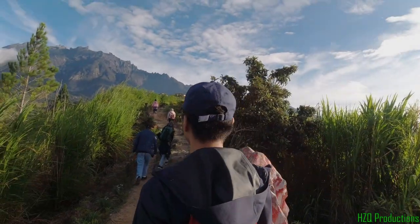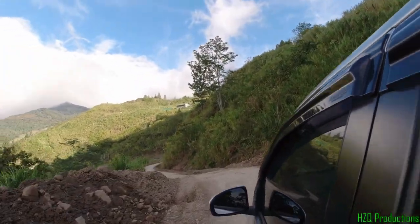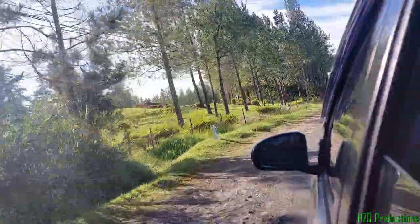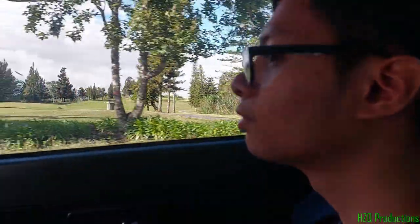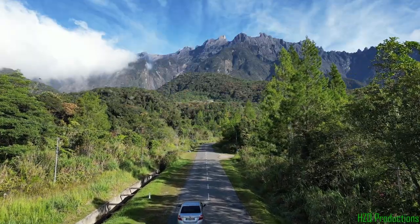After soaking in that insanely beautiful view, it was time to head back down. With Mount Kinabalu still in the background, we thought we'd go for a short drive near Mesilou Golf Club. Unfortunately, we couldn't trespass the golf club area, but still, a breathtaking view of Mount Kinabalu up close nonetheless.